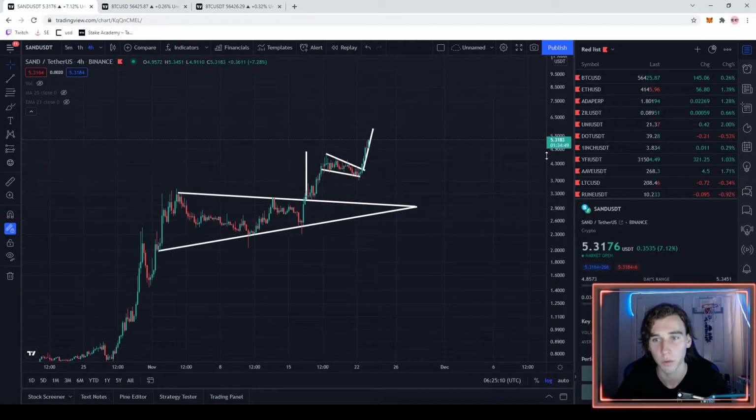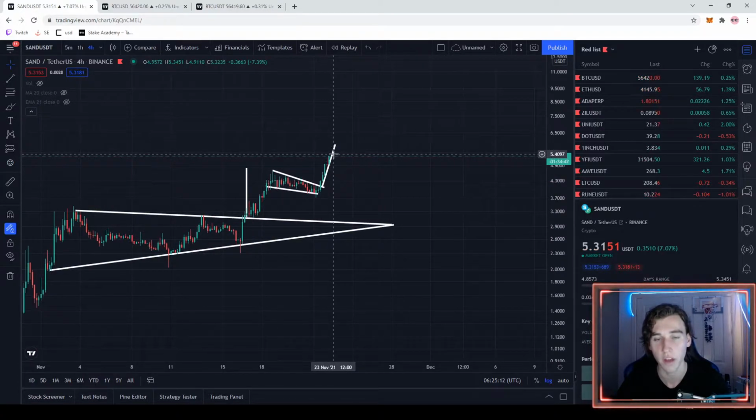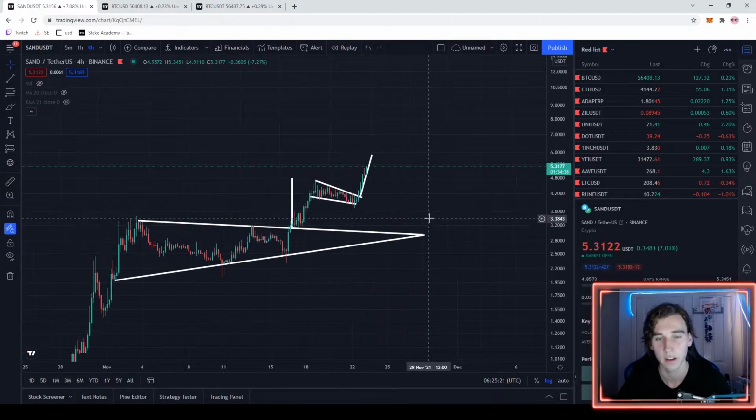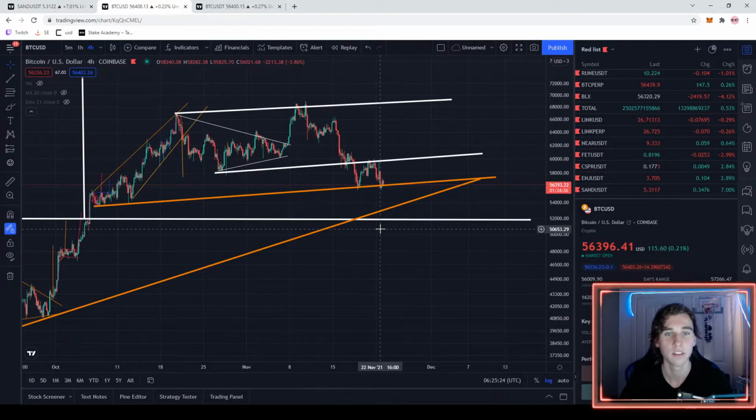And it's continuing to move up. $5.31. As of right now, this is the all-time high. Like, it's never been here before. $5.32. It just keeps going up. It might just rise up to our target of $5.80. It could break through that and go even higher. It's really cool to see.